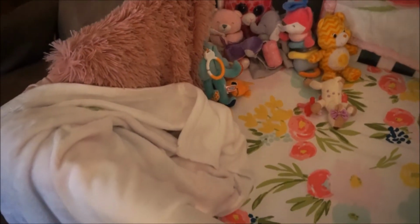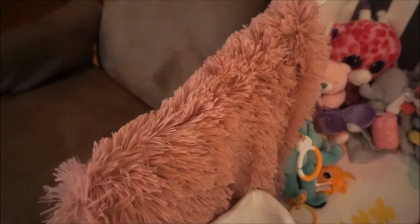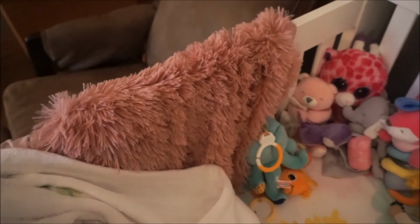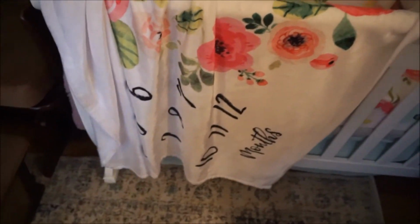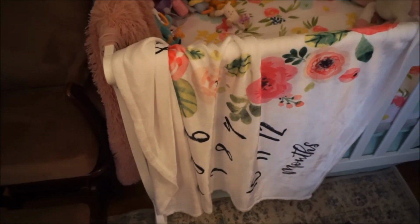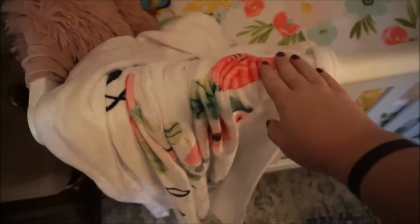And then I have some blankets draped on here as well. This really beautiful rose looking blanket was purchased from Gordman's. And then I have her monthly blanket. It's flipped over right now, but here is how that looks. I haven't talked about this too much, but I'm sure I will feature it in a couple videos very shortly. I love this. This was purchased from Etsy.